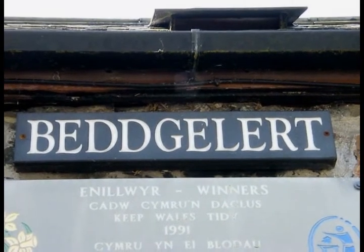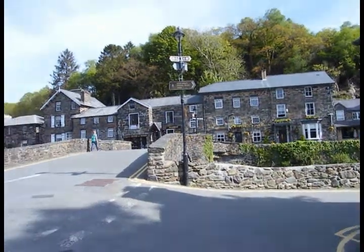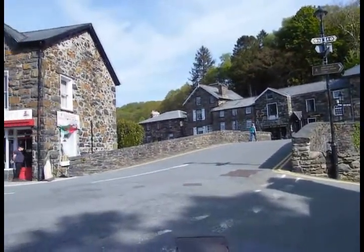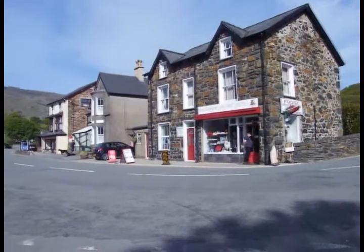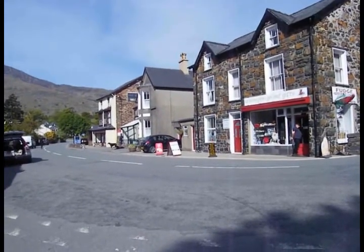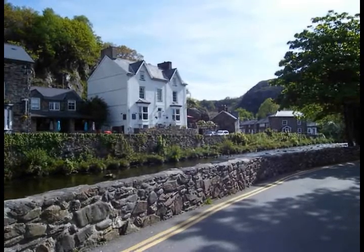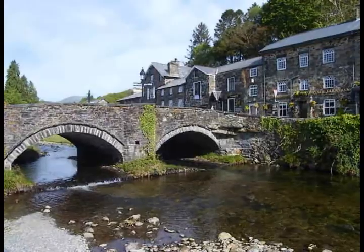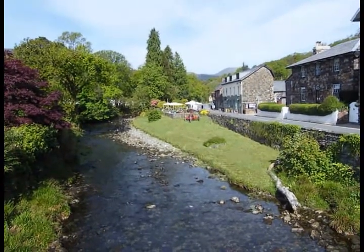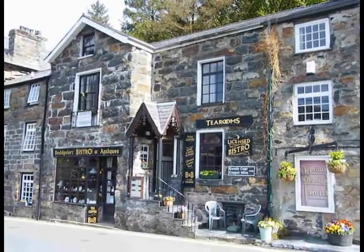Beddgelert is a picturesque postcard village with stone-built dwellings, inns and hotels, surrounded by the finest scenery and some very beautiful walks. A short walk south of the village, following the footpath along the banks of the Glaslyn, leads to Beddgelert's most famous historical feature, Gelert's grave.